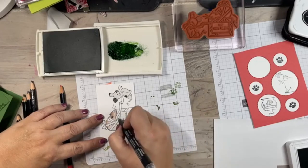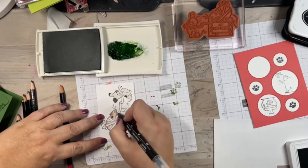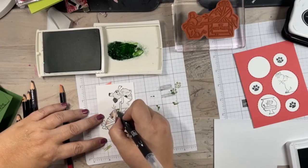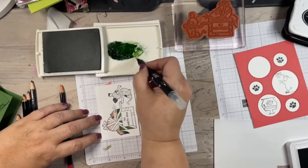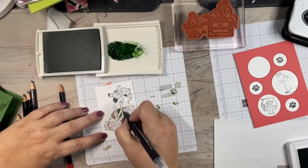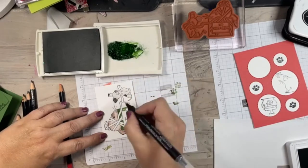Oh, that's ribbon. Whoops. Stick. Oh, I need more ink. How's it going over there? It's spontaneous. Sometimes it's good. Sometimes it's scary. We always end up good.